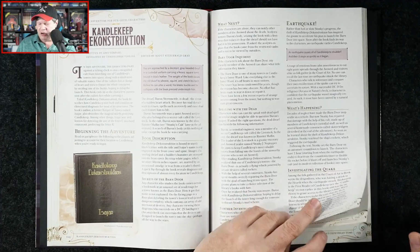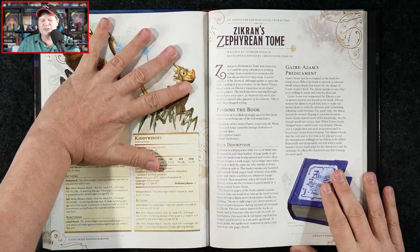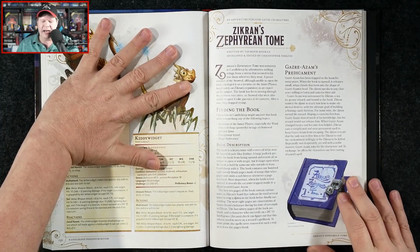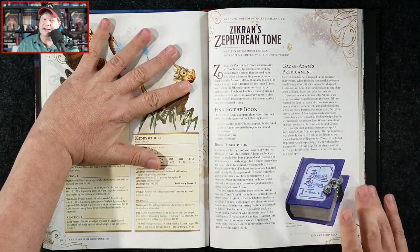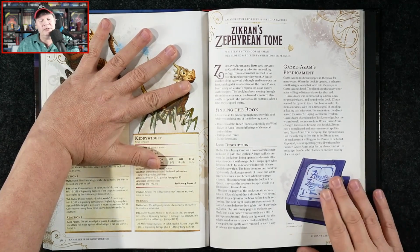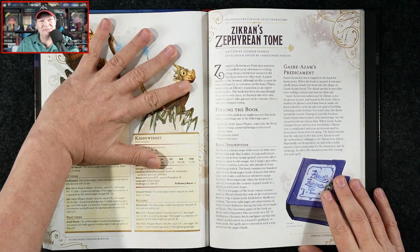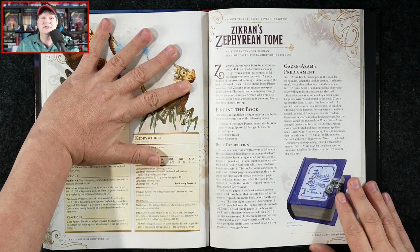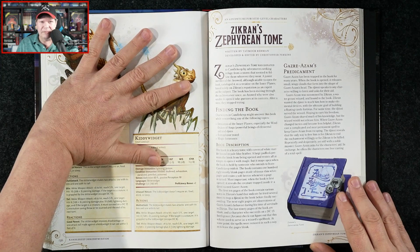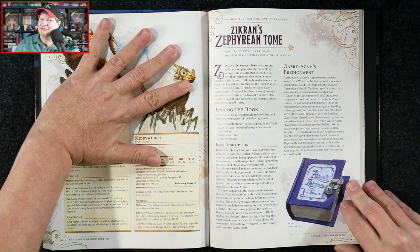All right, moving right along, we have our next adventure, which is, let's cover that up, let's go away from some spoilers there. Zikran's Zephyrean Tome, which is written by Tamor Riem. And this is another kind of interesting adventure. The players find a genie, but it's a genie in a book, not a genie in a bottle. And that genie promises them a wish if they can find a way to release the genie from his entrapment, which is easier said than done because keep in mind, this is for 10th level characters. So it's not going to be real simple.